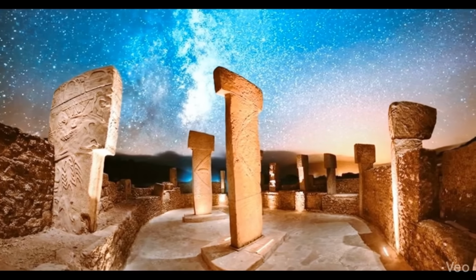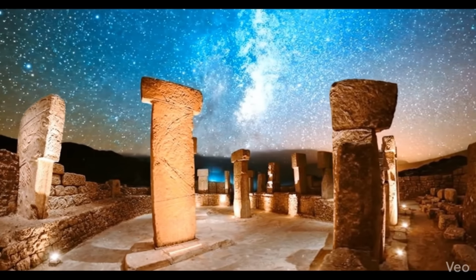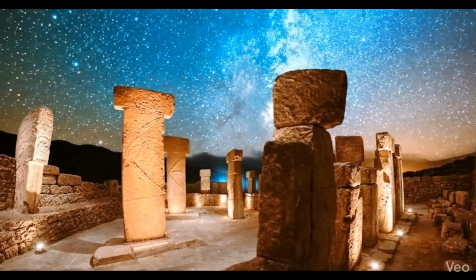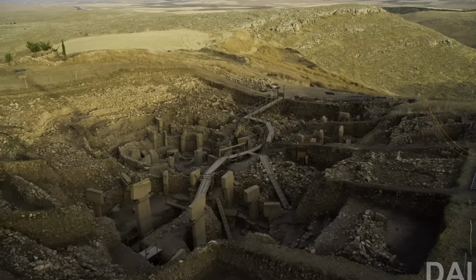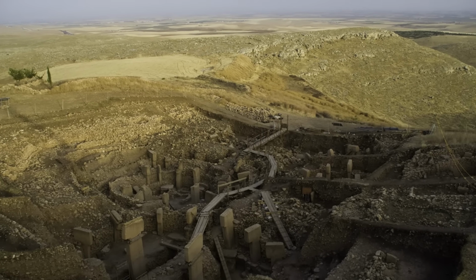Now, I say the site was discovered in the 1960s. It was actually buried underneath a hill, and it wasn't until it was dug out and truly excavated in the 1990s that we learned what the scope and scale of this finding was. And while these pillars have captured the imagination of scholars and tourists alike, there's much more to this site than these artistic forms.